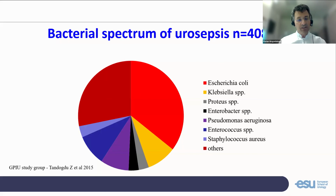This is a study from Safa Tandoğdu, who looked into the bacterial spectrum of 400 uroseptic patients that were captured in the Global Prevalence Study of Infections in Urology, a global study from the European Section of Infections in Urology, the ESIU. Here we see we have mainly gram-negative pathogens, but not only; we also have gram-positive ones such as Enterococcus. Amongst the gram-negatives, we have E. coli, but also very resistant ones such as Klebsiella or Pseudomonas aeruginosa. This is the bacterial spectrum you have to keep in mind and in front of you.